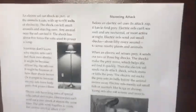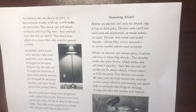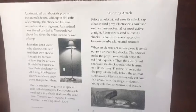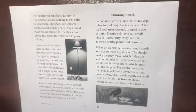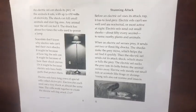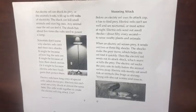Stunning attack. Before an electric eel uses its attack zap, it has to find prey. Electric eels can see well and are nocturnal, or most active at night. Electric eels send out small shocks, about 50 every second, to sense nearby plants and animals. When an eel senses prey, it sends out 2 or 3 big shocks. The shocks make the prey move, which helps the eel find it quickly. Then the electric eel sends out its attack shock, which stuns or kills the prey.